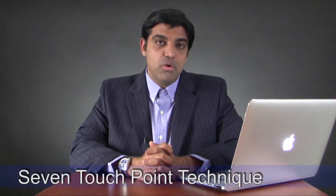It takes about 7 touch points before you get the other individual, whether it's the patient to schedule or to refer or to take any other action, or whether it's the physician to send their first patient to you. It takes about 7 touch points for someone to take the desired action that you want them to take.